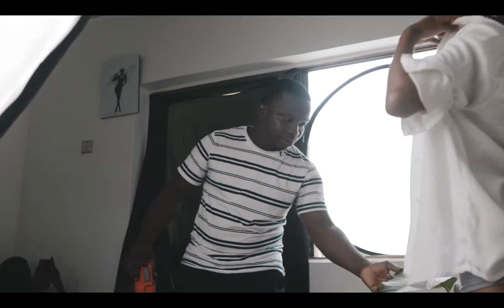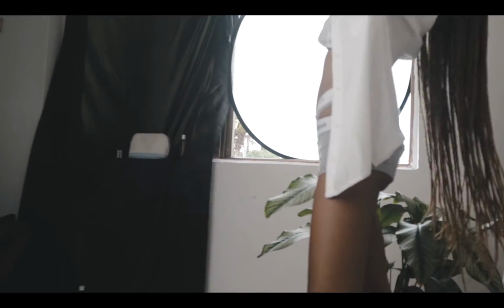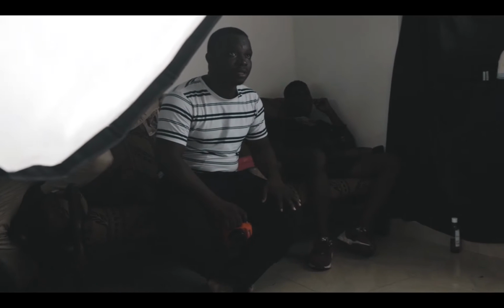Alright, so now I've added some props in there with this plant which doesn't like light. Alright, so let's not stand. I want you to go down. Here, kindly hold it. Yes.